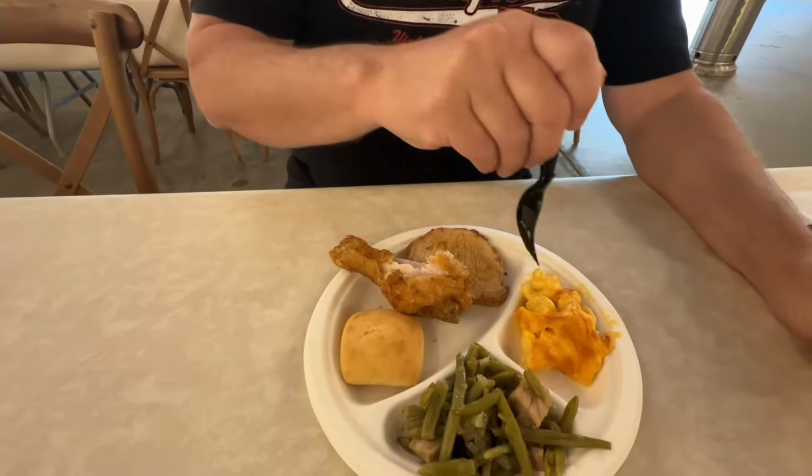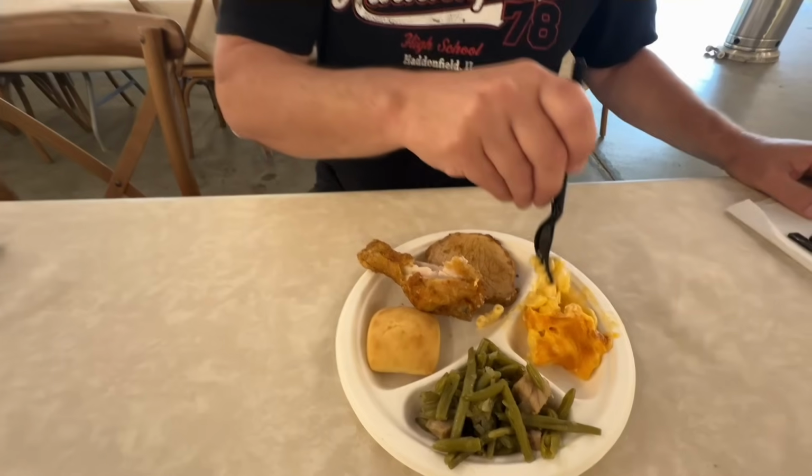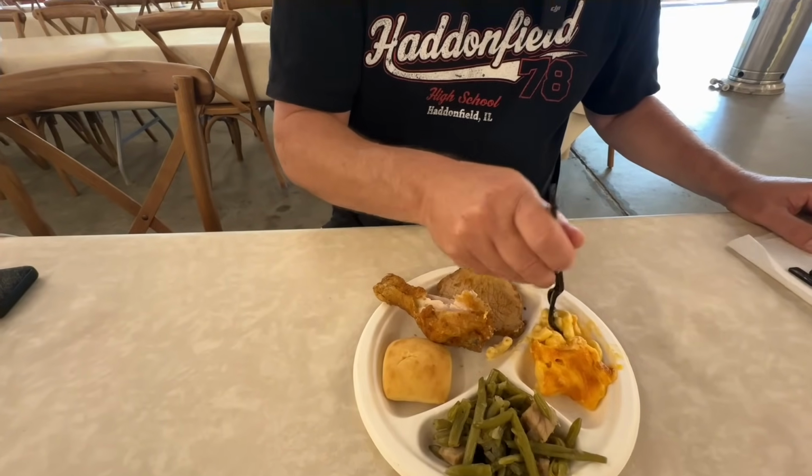Now let's go with the mac and cheese. Got some of the crunchy part on the top where it's baked in there. This is very cheesy. I like the top of it, the little crispiness of that. It's a mild to medium cheddar flavor. It's creamy, noodles are prepared well. They did a good job on the mac and cheese.